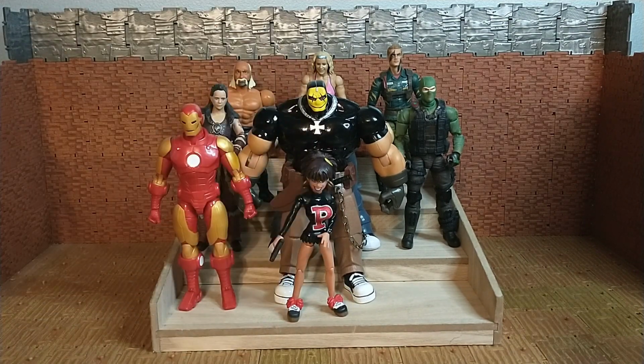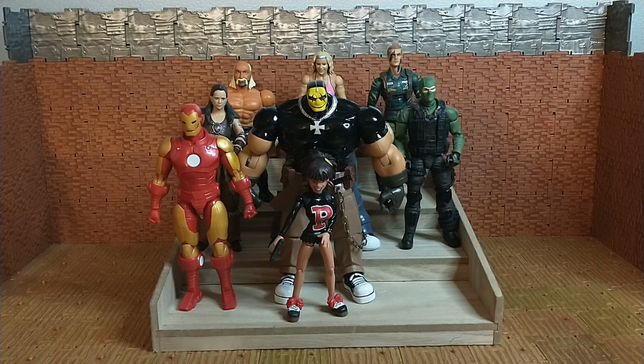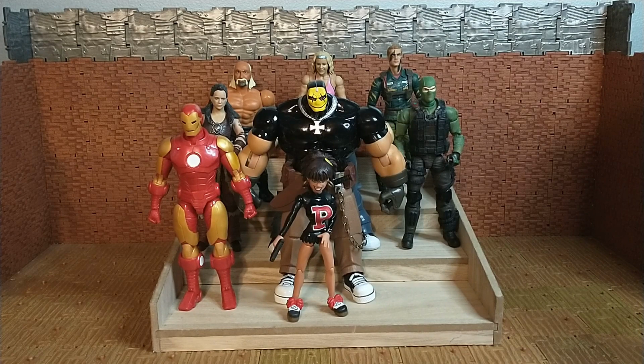Now, if I were to put these figures individually, Panda would not have made the list. I mean, she just wouldn't have. She has less articulation. She's smaller. She still looks good. I'm still going to have fun playing with her, but she just wouldn't have made the list. And Clownface would have potentially been a spot higher, but that's only a potential with just him by himself.